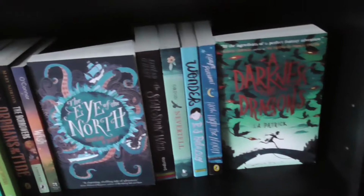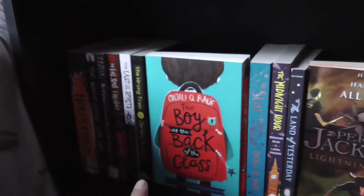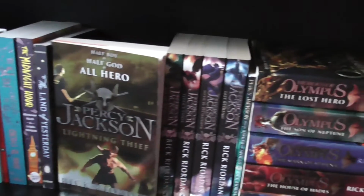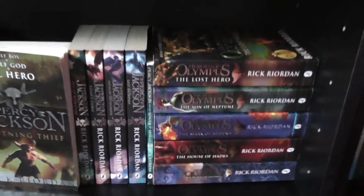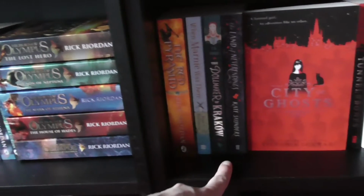Darkness that Dragons is facing out. Down here we have North Child. Boy, the Battle of the Class is facing out because it's fantastic. Percy Jackson series. And then the Heroes of Olympus series. And I have the first book in the Kane Chronicles, and I need to get the other ones.